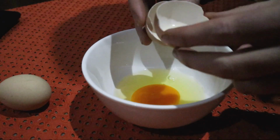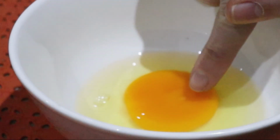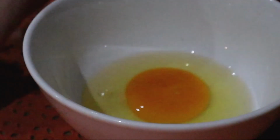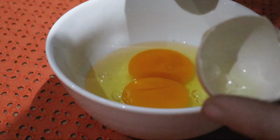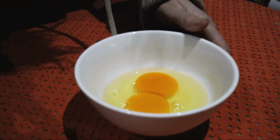Yep, not developed. But there's a little dot in the center here, which means it's fertilized, but it hasn't developed properly. And this one. Nope, also not developed. Good call. This can be food for the pigs tomorrow.